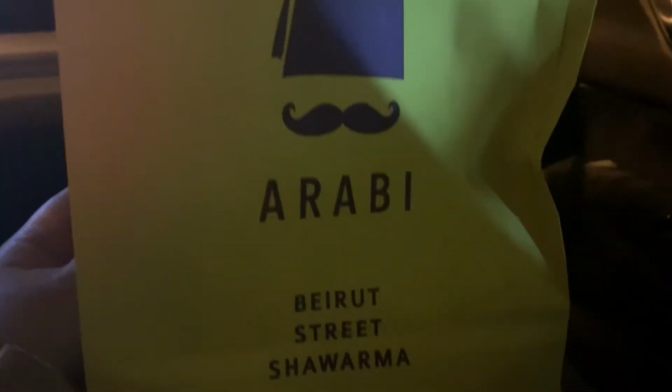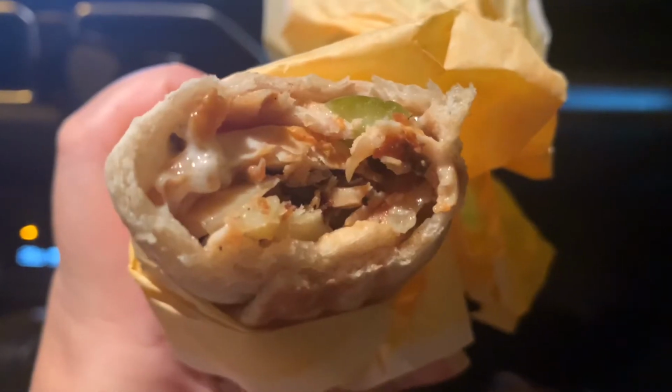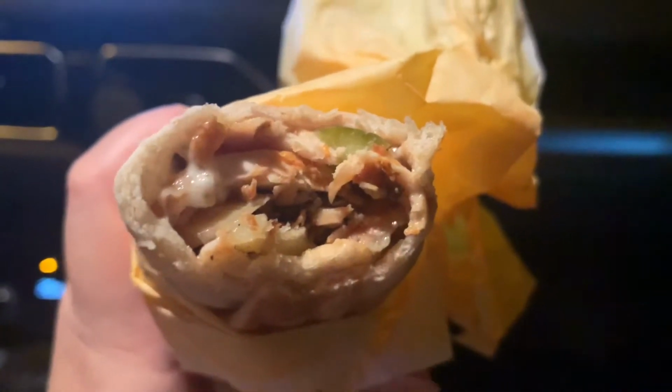Okay, so here's our shawarma. Alright, so you should check them out. They're really good, I swear. And this is only 900 fils. Can you imagine that? And it's so good.